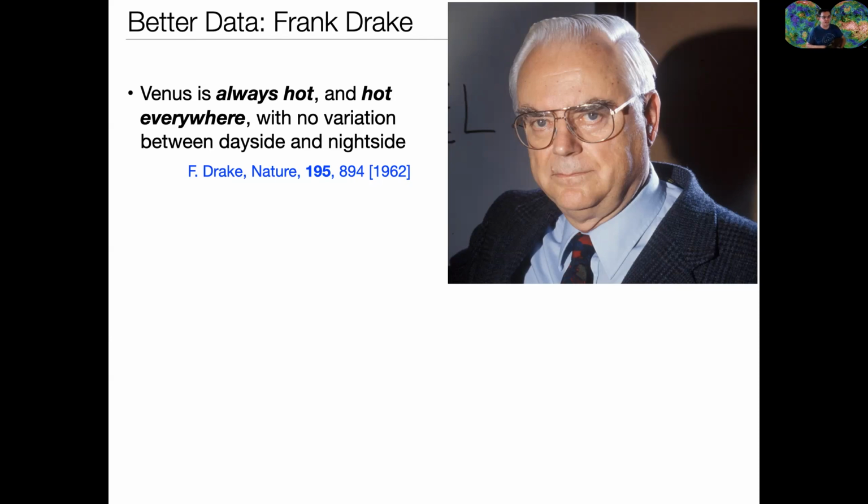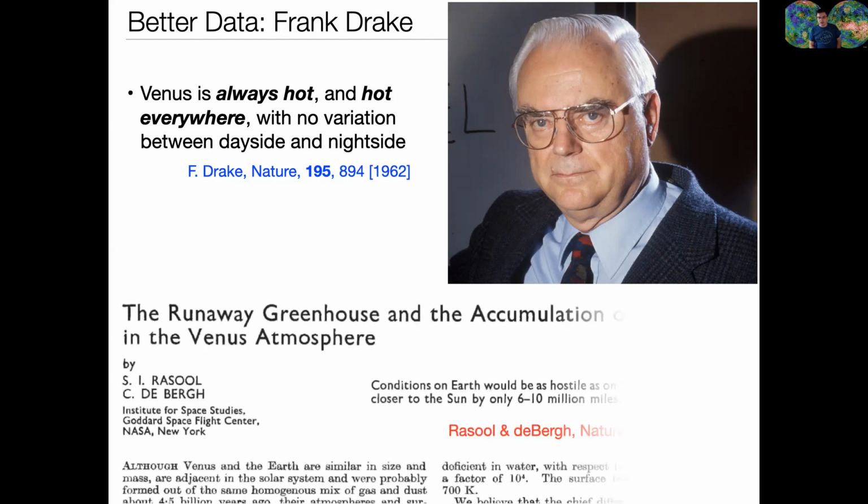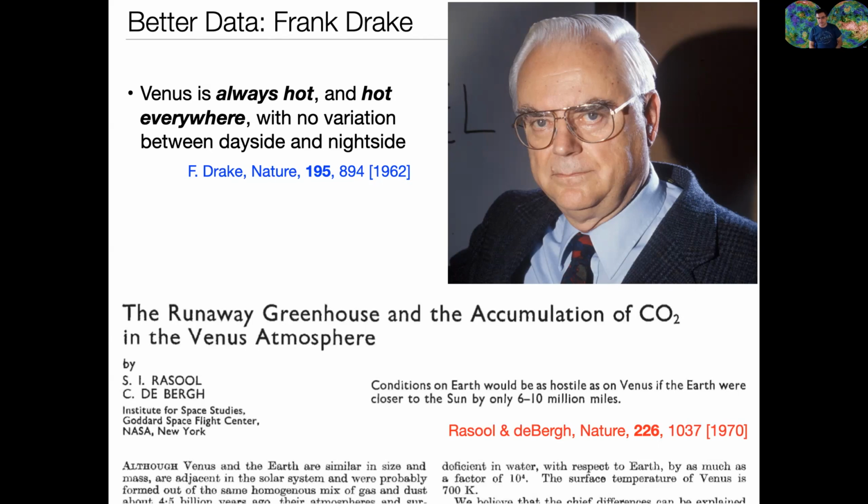So there's the Nature reference there for those of you who go look up old scientific papers. But his colleagues in the astronomy and physics community rapidly picked this up. This was an era where we were first beginning to understand what the greenhouse effect was all about, and it didn't take too long, about 8 years, before a couple of scientists, Rasool and de Berg, at the Goddard Center, took the ideas of greenhouse warming and the observations of Venus, put them together and talked about the Venusian atmosphere, which by that time we had discovered had carbon dioxide in it, and they worked out that it was the runaway greenhouse effect that could explain the uniform hot temperature of Venus.